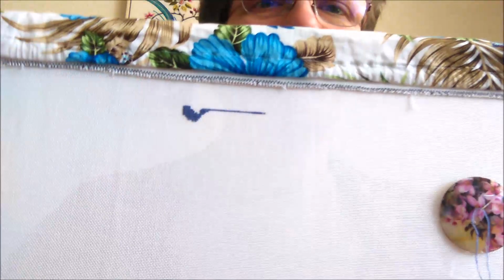And I just started it. I think I've worked on it about an hour or so. And I started in the left hand corner, so nothing much to see. It's on 25 count even weave. I'm doing this 2/1 full cross.